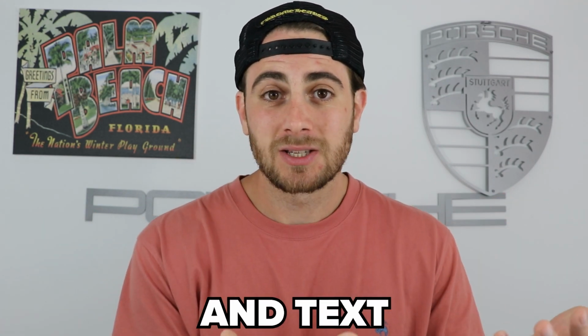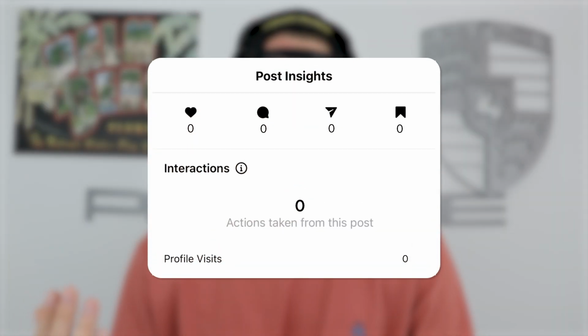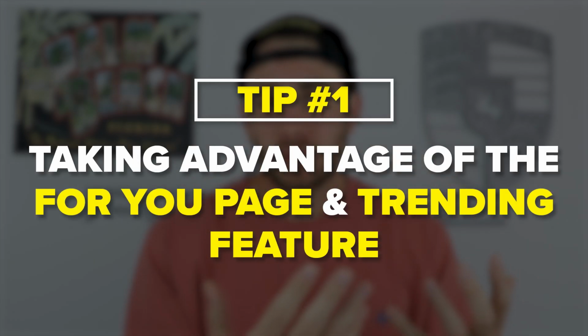In addition to that, you can't just have music and text on the screen. That's not going to work. You need to make sure that you actually have a voiceover narrating and grabbing people's attention, because if not, people are going to swipe away and it's going to decrease the amount of views that you get. Now this brings me to the last point in this video, which is that you need to make sure that you go back to step number 1, the content that you see on the For You page.